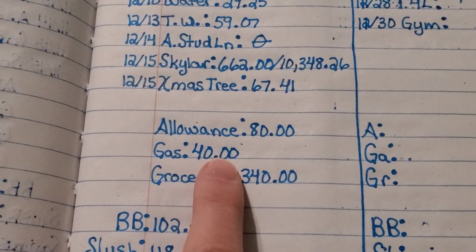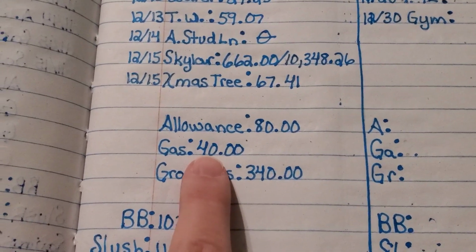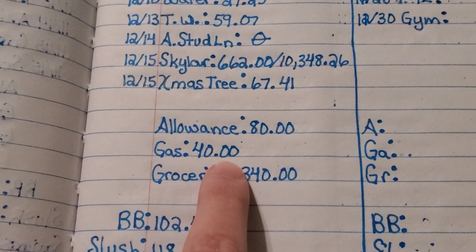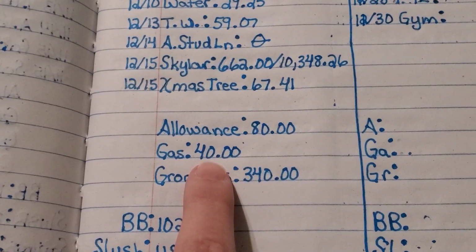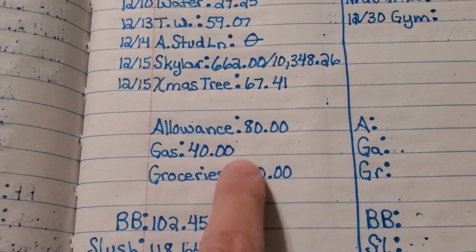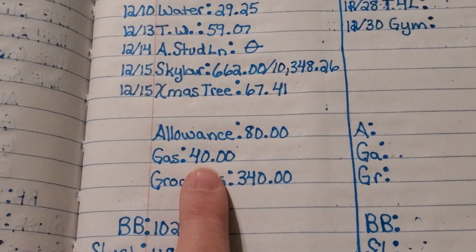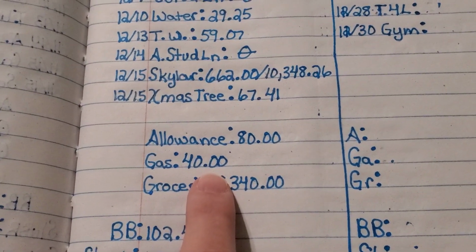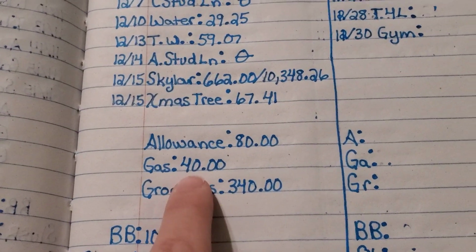Gas I peg at $40 per pay period because that's just what we've been spending. I've been driving my husband's car a little bit more, so I don't put as many miles on my car, because he's been working from home a lot more lately. In fact, that might be a permanent thing for the foreseeable future. It just depends on how everything goes. For now, he's been working from home since, I want to say, March. And so I paid his car off. Might as well drive it, right, guys?